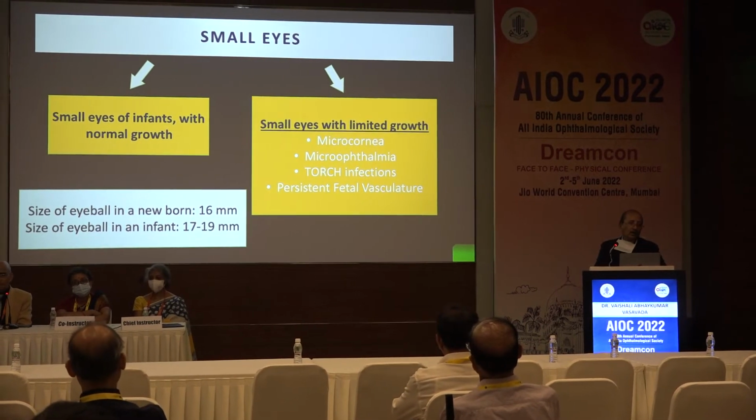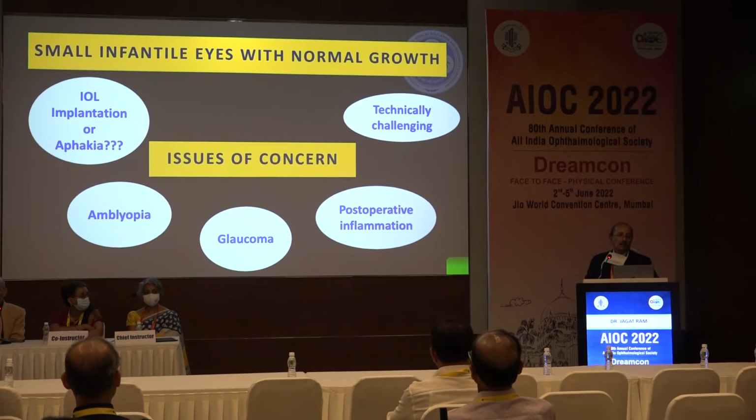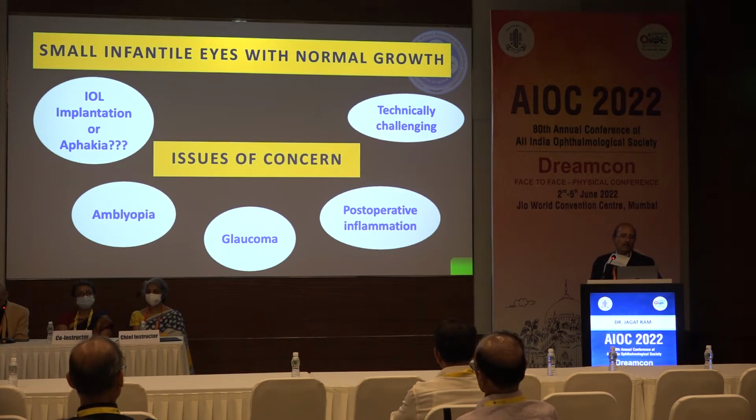So, small infant eyes with normal growth. There are several issues because the eye is a growing eye. Whether IOL implantation should be done or not, and till what age we should do IOL implantation. It could be technically challenging. Of course, post-operative inflammation and glaucoma may have higher chances.